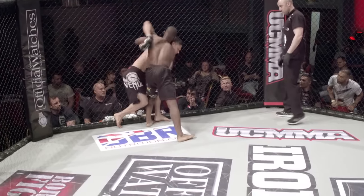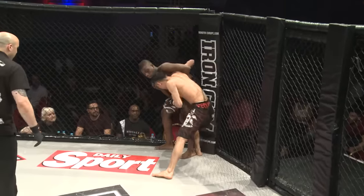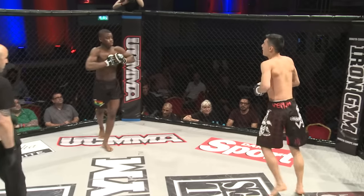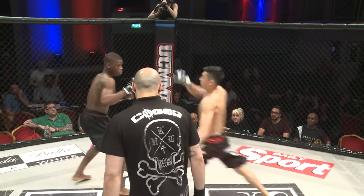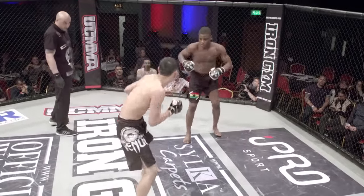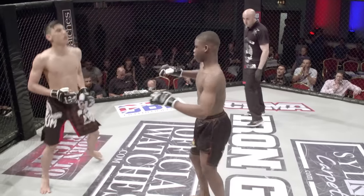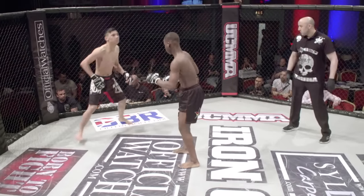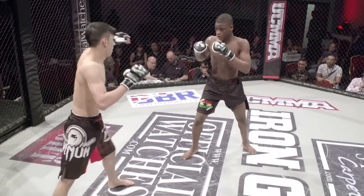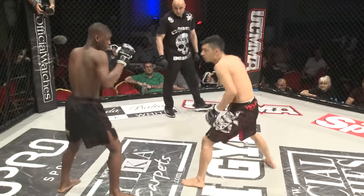Both fighters tie up top. Festus just trying to keep that arm. Javid does well. Good combination, low then high. Javid again showing very good hands. Very good movement. Out on his feet, growing in confidence now, Javid. Javid again moving forward very well.